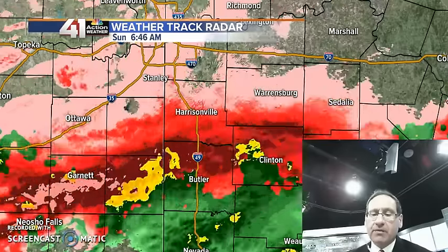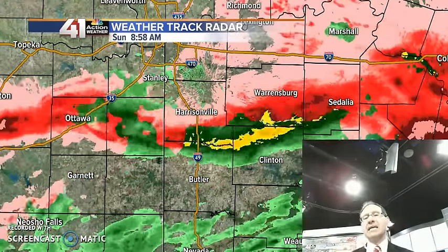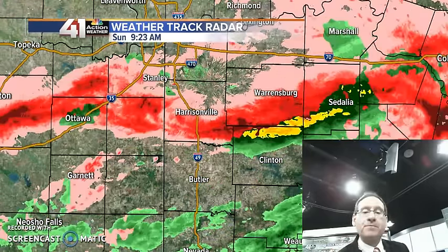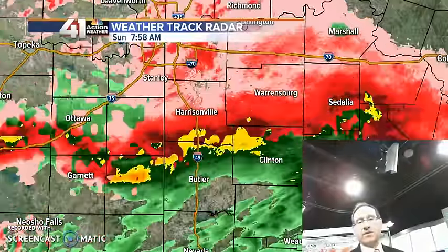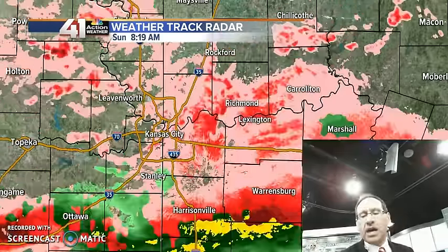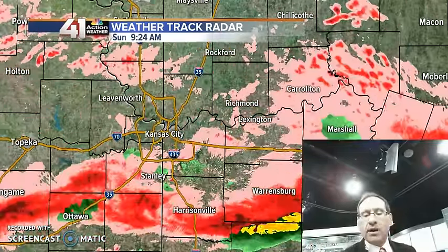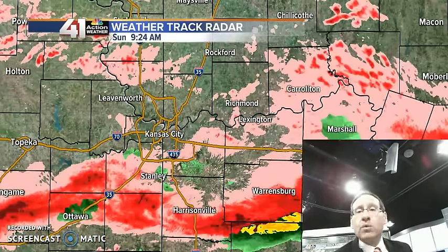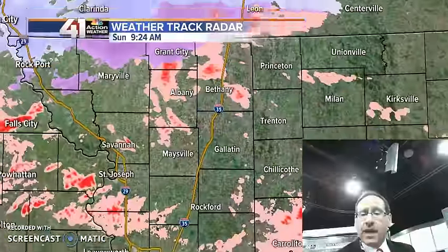On the south part of the viewing area, Iola, Pleasanton, down near Hume, there were reports of about 1/4 inch of ice on structures, and it has melted. And that is because the freezing line is drifting north and the ice is beginning to melt. Good news. We don't have to worry with that. Here in the city, we've had freezing drizzle, mist, rain showers. Those have moved off temporarily, and then this band of heavier precipitation is going to move through. And then we'll just have some drizzle and showers through the afternoon.